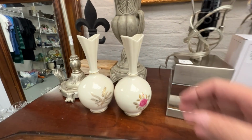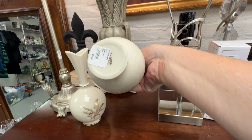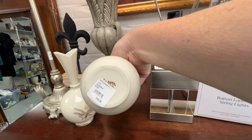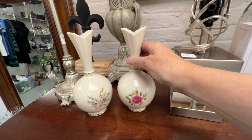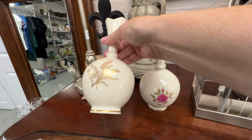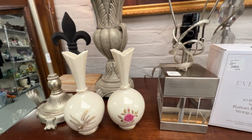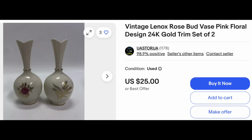These are Lenox, and they are $10 each for these bud vases. I'm not a big fan of Lenox, honestly. I think it's overrated, and I think there's just too much of it out there, and people think it's more expensive than it should be. But online, I found the pair selling for $25. So in the store, it was a good deal for $20 for both of those. But I shy away from Lenox unless it's the spice rack that everyone is looking for.